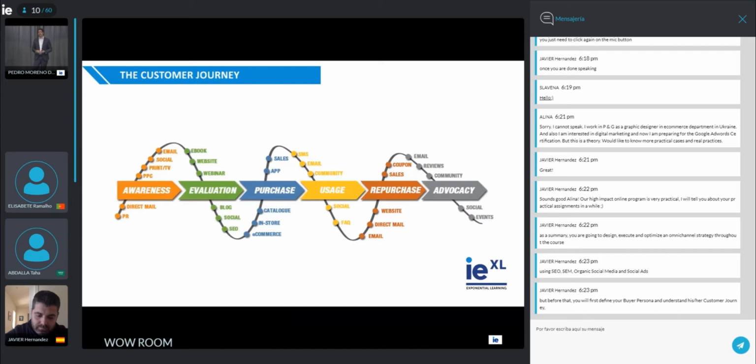Then we have the recall-aided awareness. This is the type of awareness that we get when we publish ads, and that reminds them not only of the existence of your brand, but an ad can actually remind them of the existence of a problem. Maybe they were not aware of the problem, and the ad makes them aware of it, which makes your product a perfect fit for the solution.